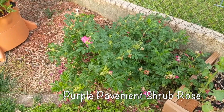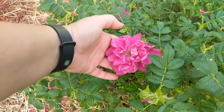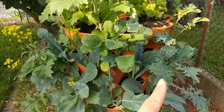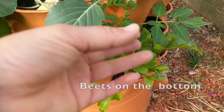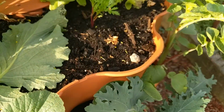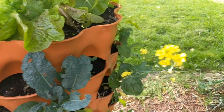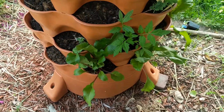We have this beautiful rose. I can't remember the name, but I will put it on the screen. We have our garden tower rocking out with kale, collards. We did get a volunteer tomato plant, so I'm going to see what that is, how that goes. We've got some marigolds, some more lettuce, another volunteer tomato.